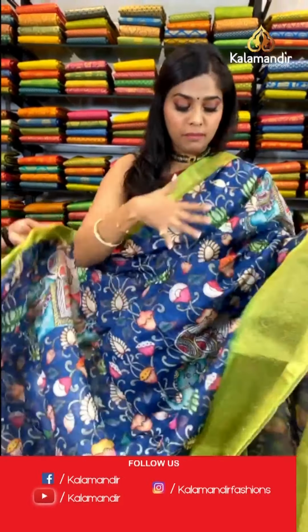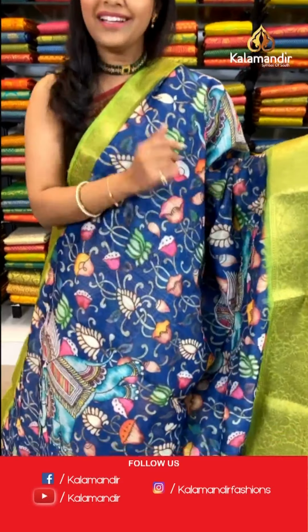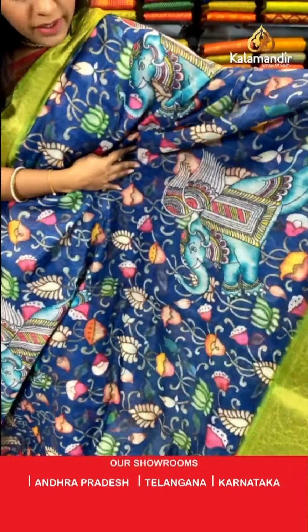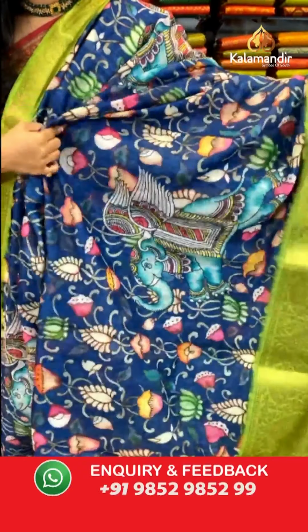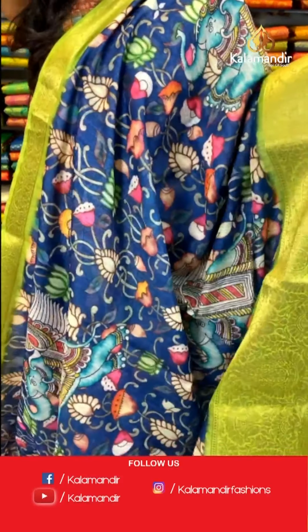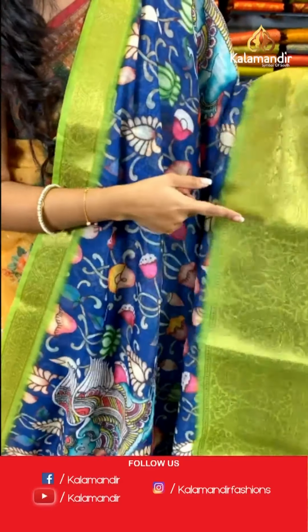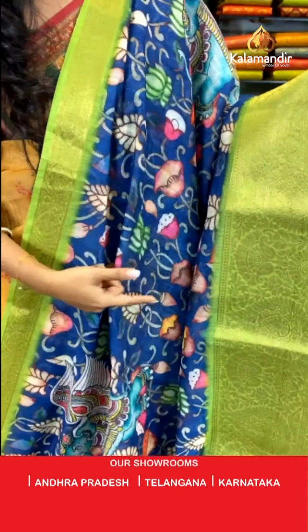I have another color in similar pattern, a lovely blue and green combination here. Check this out. It's a very trendy saree and a very trendy combination of blue and green. As you can see, the entire body is covered with floral print, and then you have elephant print in between. This is called the Kalamkari print, and it's a very beautiful work. Then I'll show you the border contrasting in color. Lovely green color border with gold zari work in floral pattern.